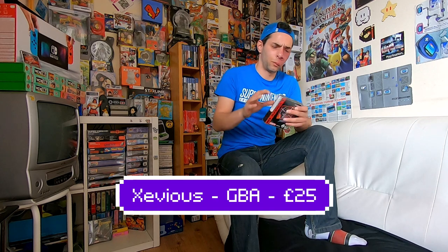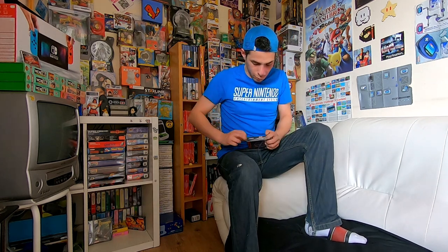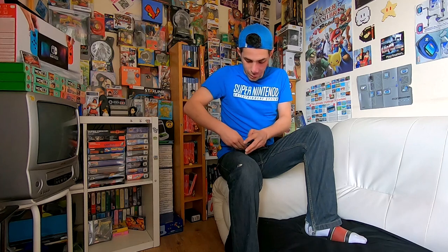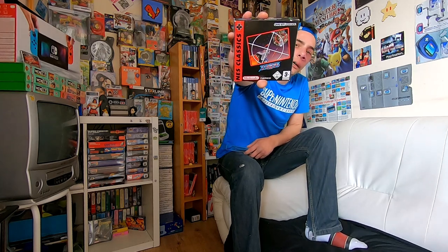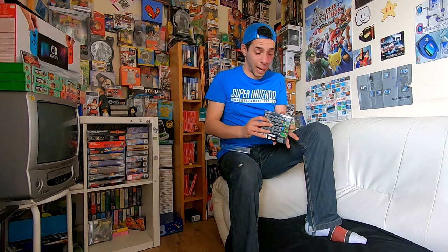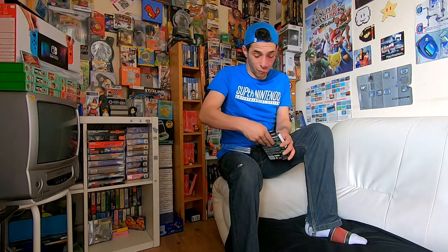Now this is from one of the guys that was stalling opposite me. Some really nice boxed retro games, some really nice Game Boy, Super Nintendo, etc. And yeah, this is Zevius. This is now, I think, the seventh game in my Game Boy Advance NES Classics collection, and it's absolutely perfect condition. This one was £25.